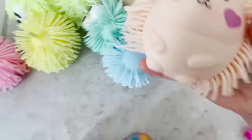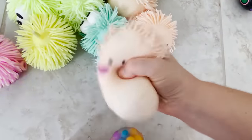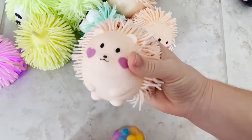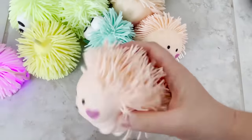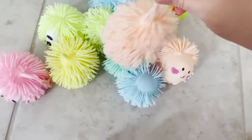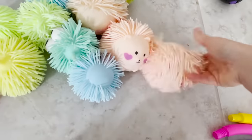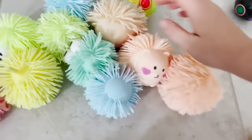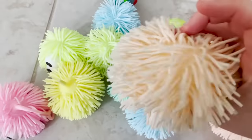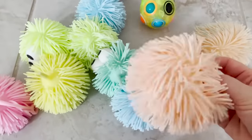And then my hedgehogs, these are so much fun. They're so satisfying. They're so soft and they have a cute little face. And the hair is really soft. You can play with them in a variety of ways or you could just feel them. Love it. Some of them are painted. So this has blue painted on it. And some of them are plain. Some of them have pink or purple.